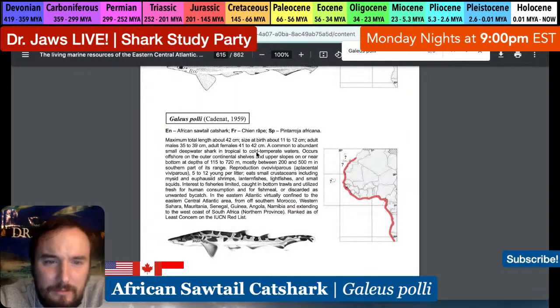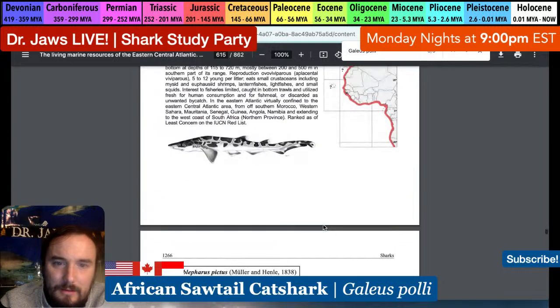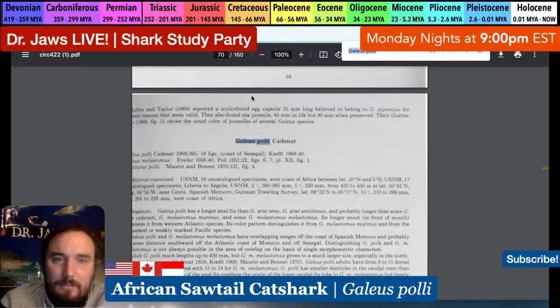This is new. Let's see if there's any new information on this. So here's a guide on the African Sawtail Catshark. A common to abundant small deepwater shark in tropical to cold temperate waters. That's kind of cool. The upper depth range they're saying is 115, so you're entering into the sunlit zone a little bit, but mostly between 200 and 500 meters. Shrimp is part of the diet, so this is new. Okay, not much new, so we'll keep reading.